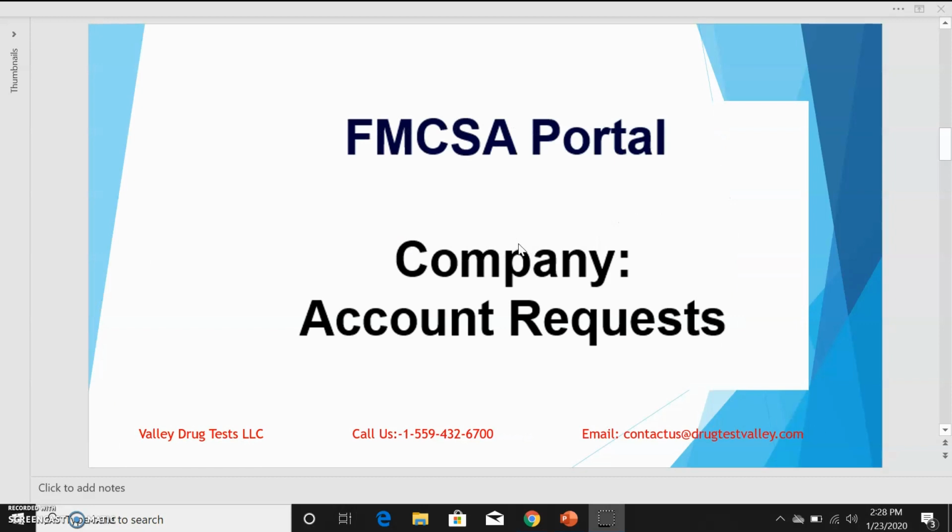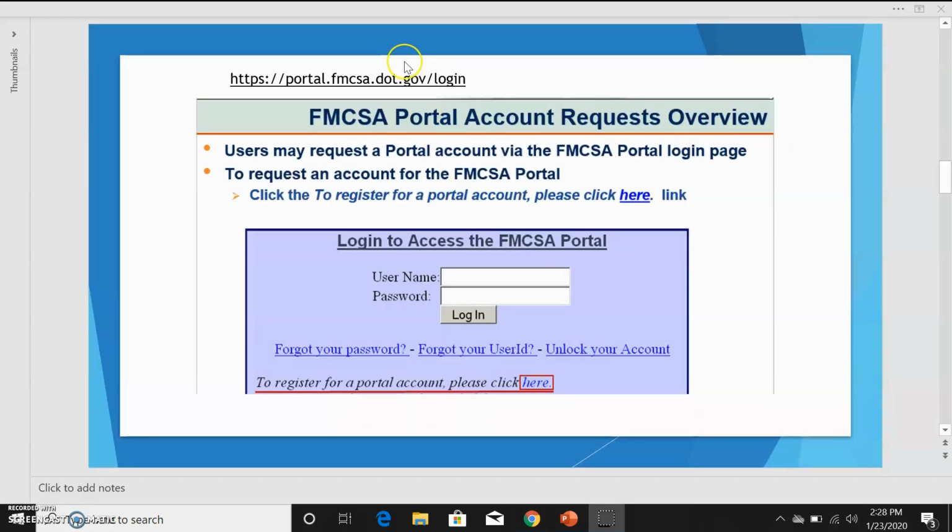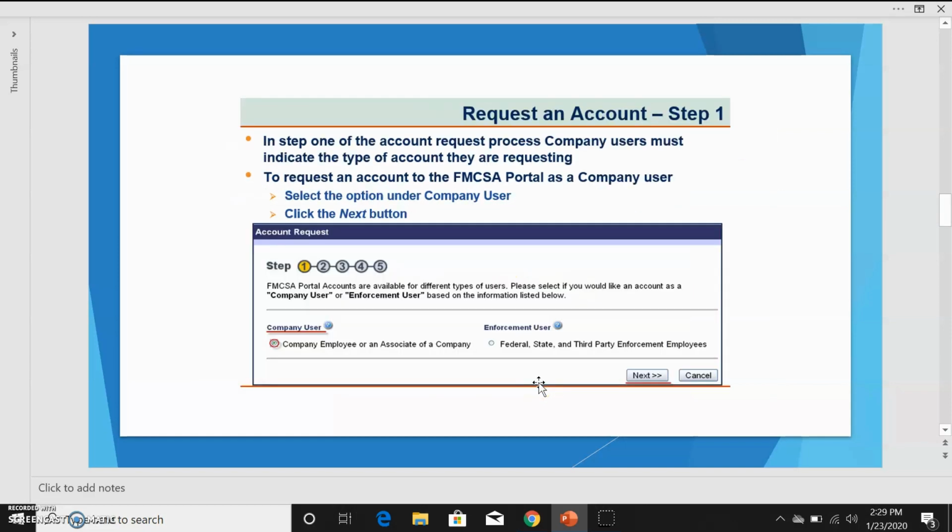Now let's go ahead and get started with the FMCSA portal registration process. Once you get to this page, you are going to see the link above and you can go ahead and click it. Once you get to this link, this page is going to pop up. You can go ahead and register by clicking the link where it says here, and it's going to take you to this page.